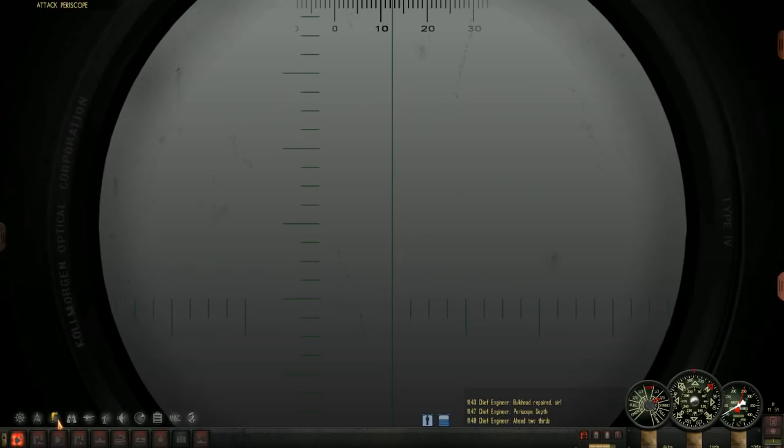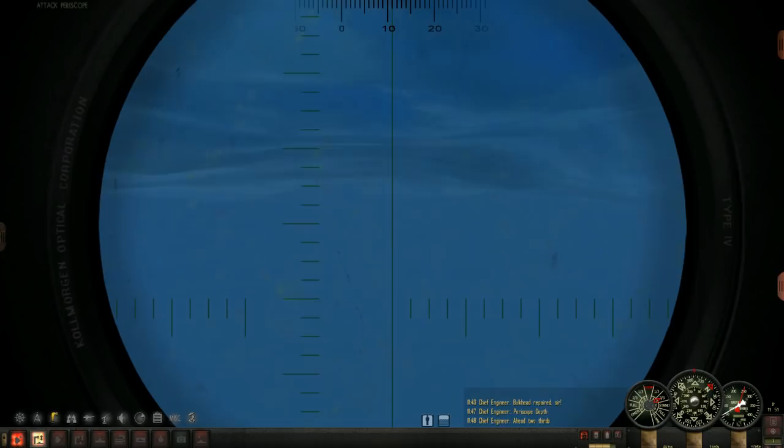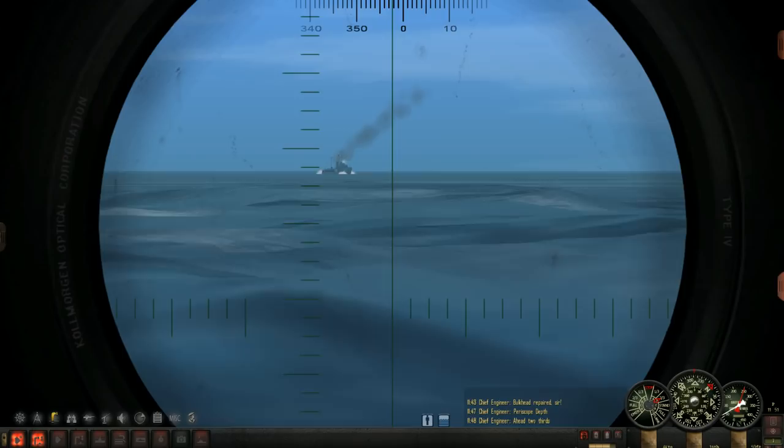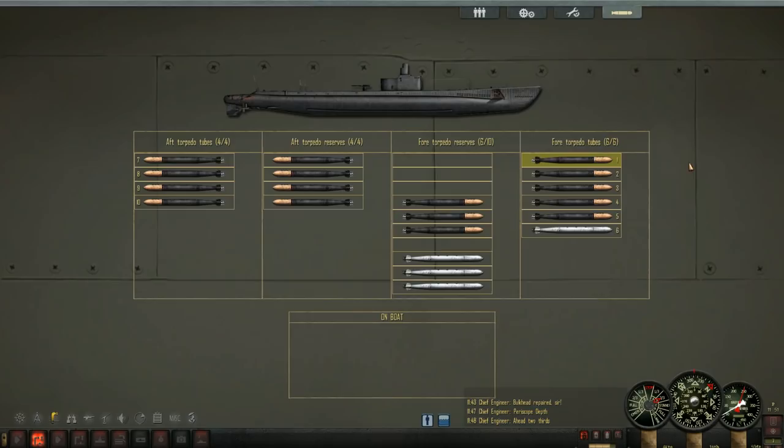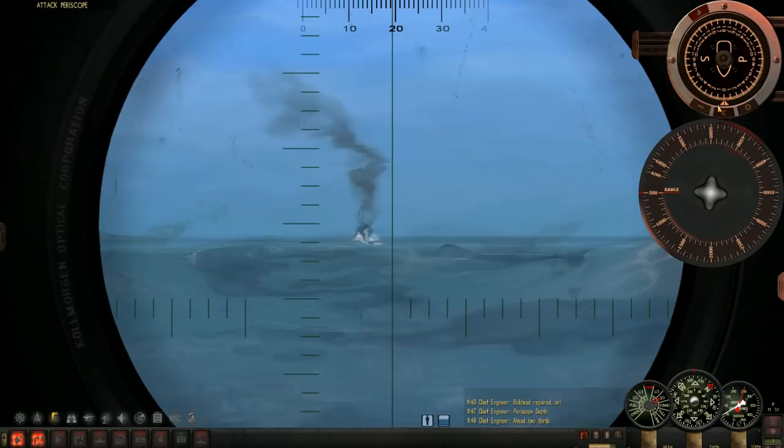Alright, upscope. Let's take another look. Looks like they're not coming directly for me. They're kind of coming. Oh, right on cue, game. Oh, how I love you. Alright, let's go ahead and set this up here. We'll shoot tube number 6 here, because that's our Mark 18. It looks like he's zigzagging.